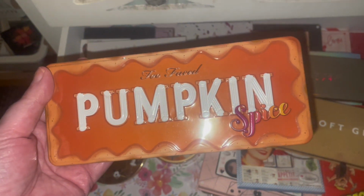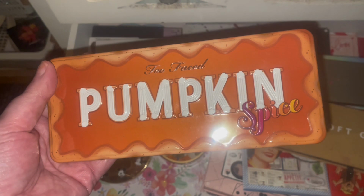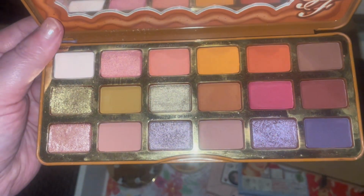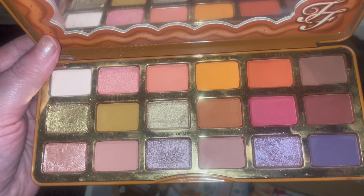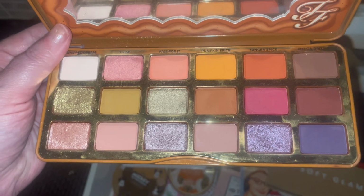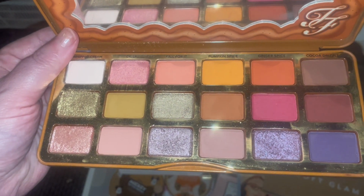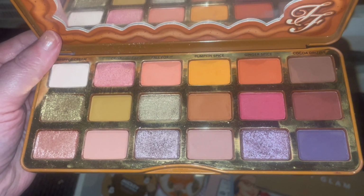Then we've got this Too Faced Pumpkin Spice. I always like to leave this hanging around for autumn. I'll show you what it looks like. It's definitely very autumnal and it still smells quite spicy, but not like cinnamon spice, so I think I'm going to keep that. And maybe if I don't use it this autumn, or I use it very, very little, I think I should just put it on the chopping block someday, you know.